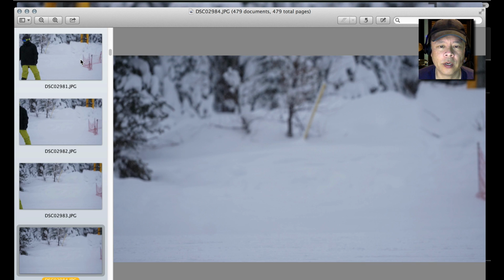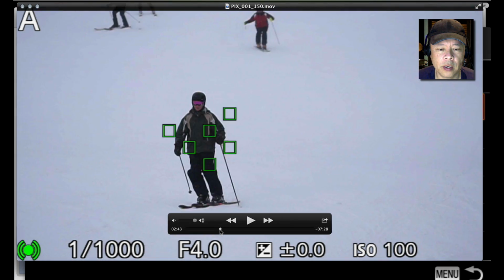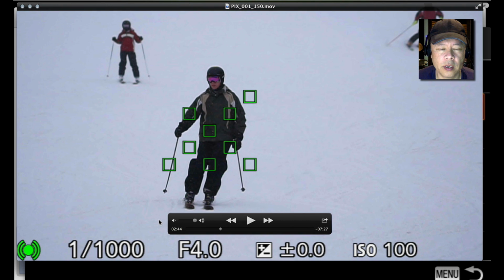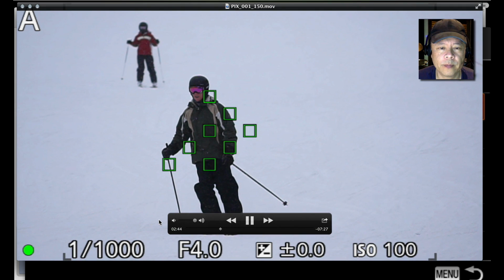Well, actually, right there, the skier went off the center. But let's find this sequence right here. So we'll just go ahead and find that skier. Okay, so I'll just go ahead, and you can see the tracking is on right now. And then there's the first shot. So let's listen to it.